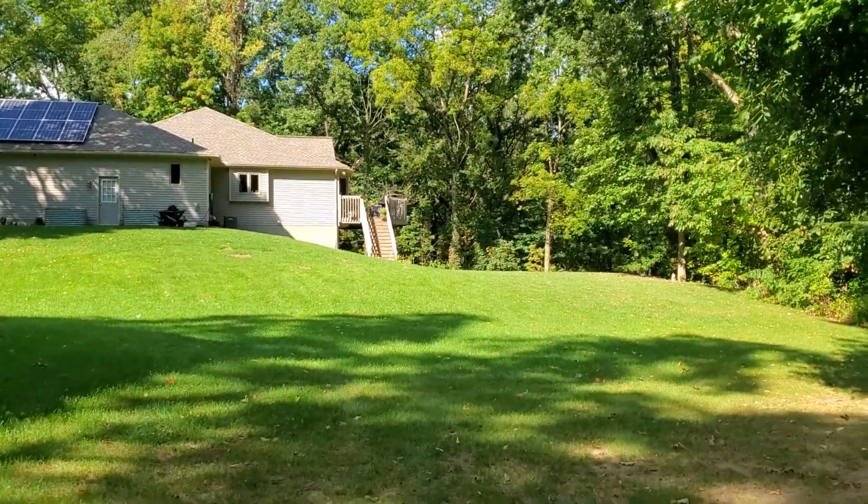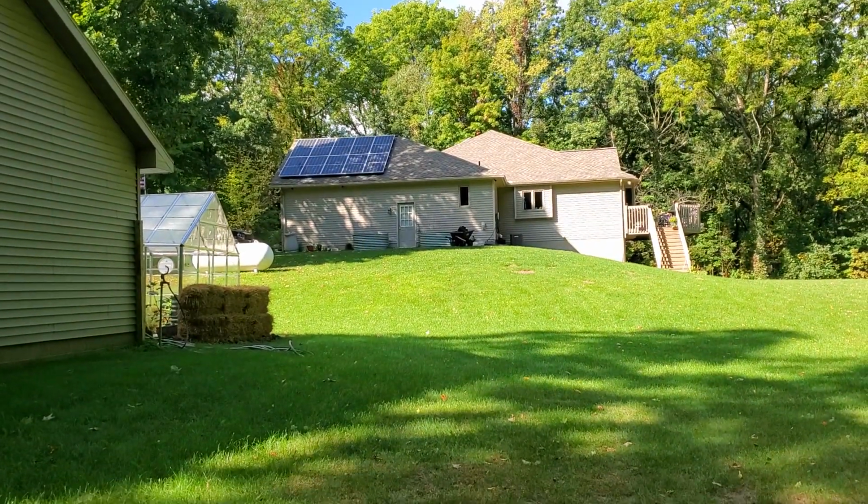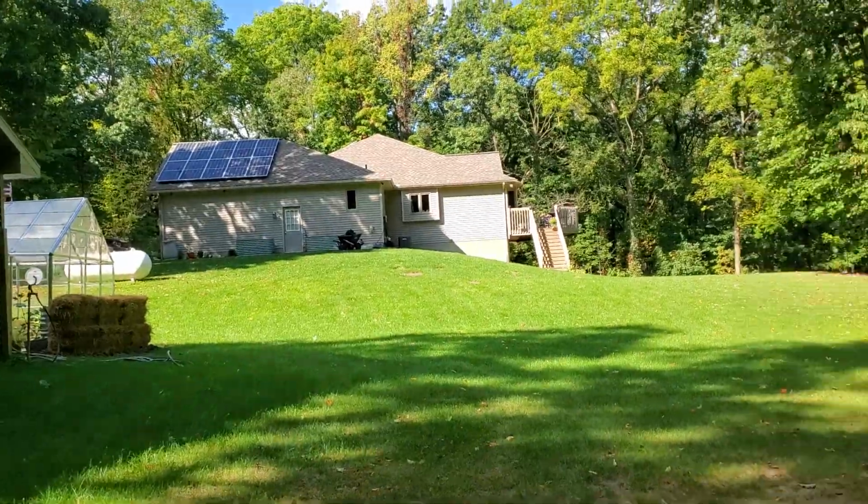Nice deck. Those containers up by the wall up there, those are planters. Those are for raised beds. That's something else my wife is working on.